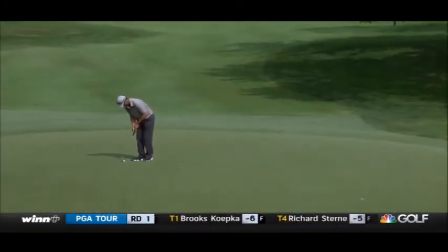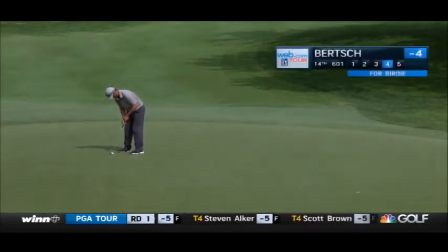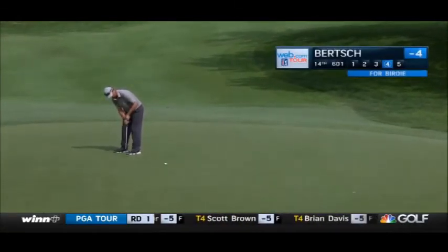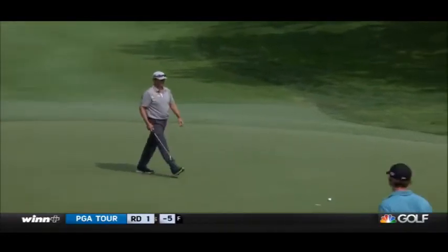And we go back to 14. This is Shane Birch trying to get to 5 under. Early walk.